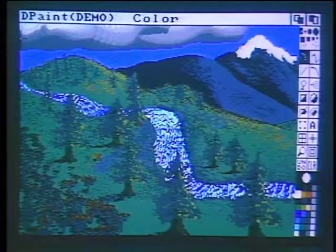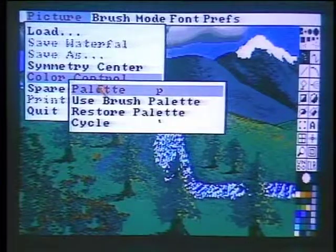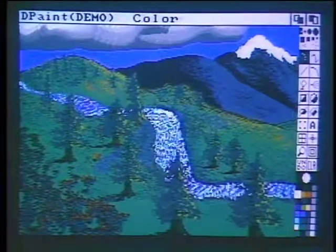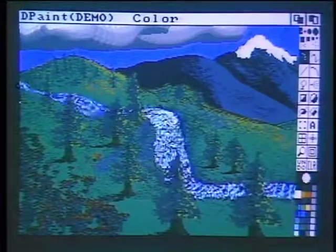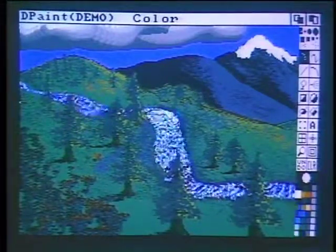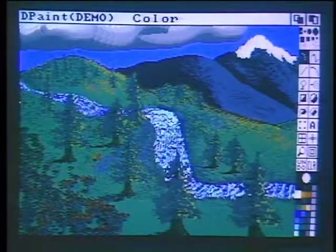Here's a waterfall that was done, and this actually shows the color cycle animation capabilities in this software. You'll see that when he turns cycle on, the water's now cycling and creating the effect of a moving waterfall. And you're doing this by changing the palette colors? Doing this by changing the color map registers in the hardware.